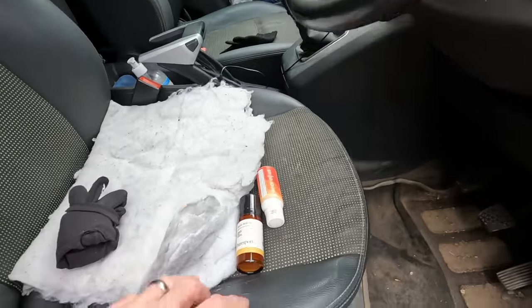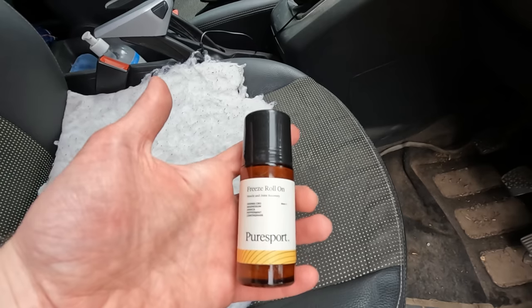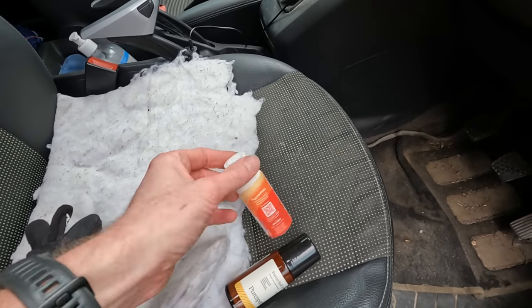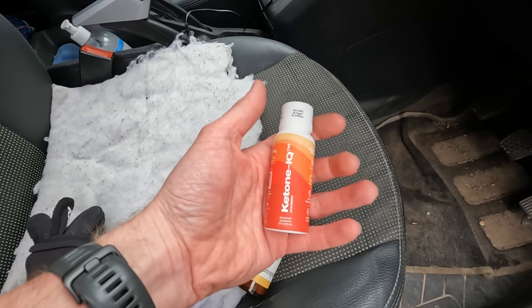Okay, so just done a quick 10-minute warm-up. A couple of things that I always do before my run. I say always, this one has been for about 2 years. Pure Sport Freeze Roll, that goes on the calves. But more recently, the Ketone IQ.